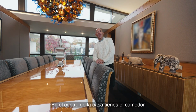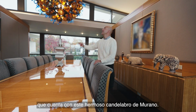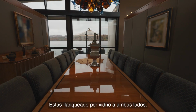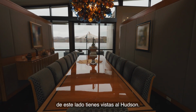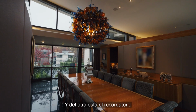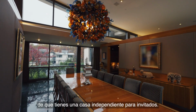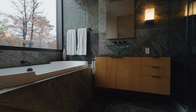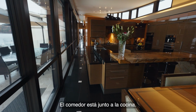Here in the heart of the home, you have the dining room, which has got this beautiful custom Murano chandelier. You're surrounded by glass on both sides, where you have the water view here of the Hudson. And then of course here you're reminded by the fact that you do have a separate guest home. There's 2 bedrooms with 2 full bathrooms out there. The dining room is right off of the kitchen.